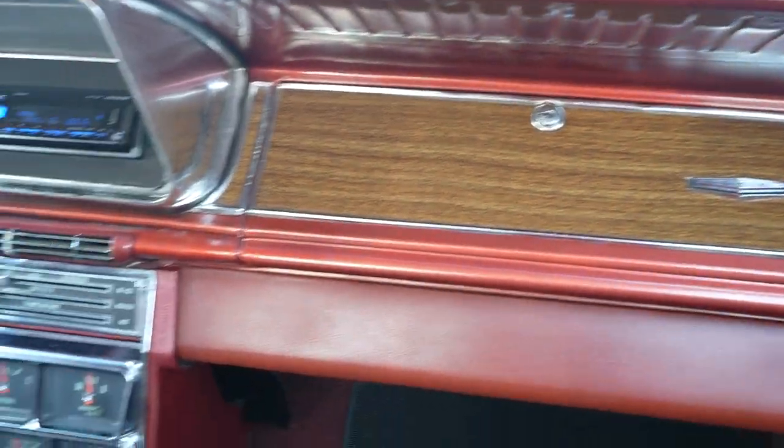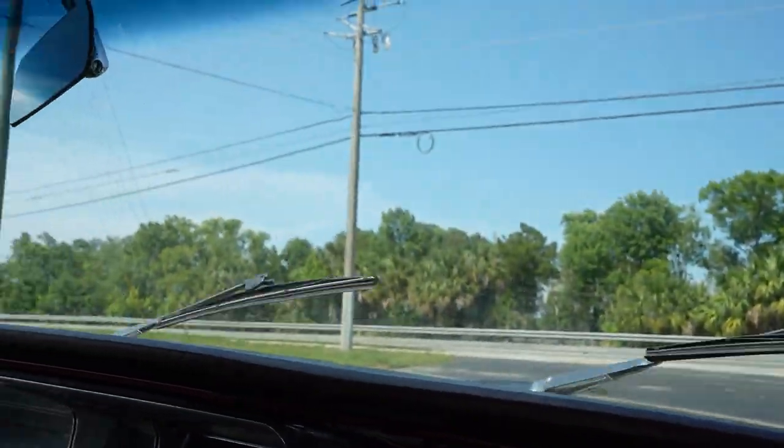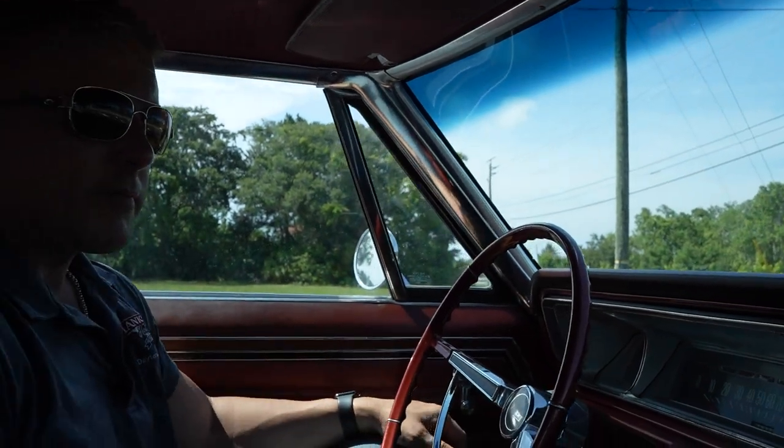Oh, let's do the wipers. Wipers work. I think that's it, right? We did horn, turn signals, AC's blowing cold, wipers. We're idling nice. Fuel gauge works. Clock doesn't work. Headliner's in great shape. This is a cool car.